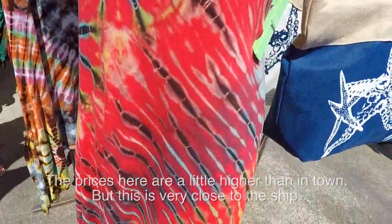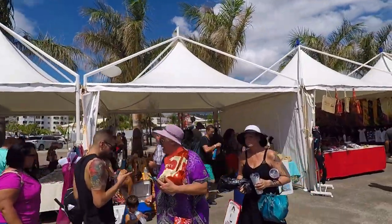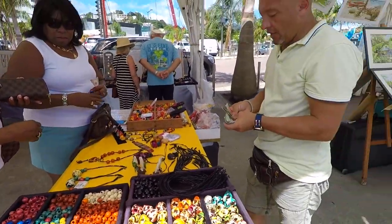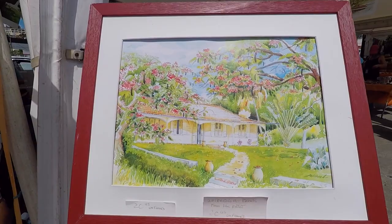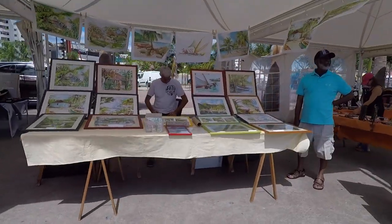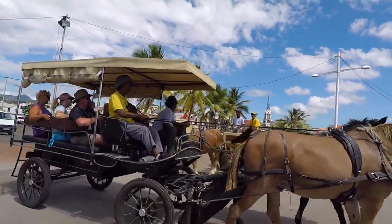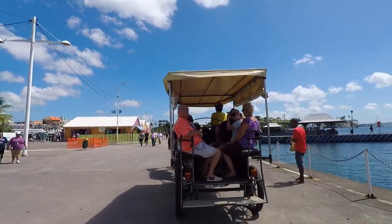$35 for this dress. There's about 10 or 15 of these places, all selling different things, with jewelry. Make your own necklace. Welcome to Martinique Local Artists. Prices in US dollars. $20. It's that guy right there. Free packaging. Well, he's the one in the picture anyway. Hello, good morning. Bonjour. You could take a buggy ride. Coach ride. Whatever you want to call it.